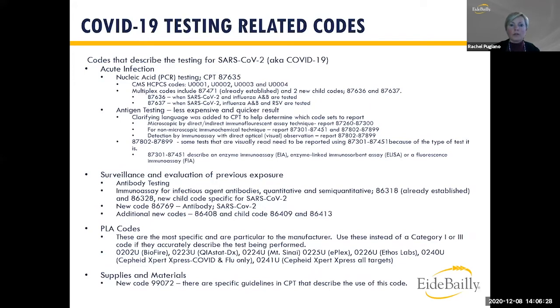So there's a couple different antibody tests, and I just wanted to mention too, and I forgot to put it actually on the slide, but the 86328 is a new child code that's specific to the antibody testing, and then 86769 is another antibody testing code. But then the additional new codes, 86408, that is more specific to a neutralizing antibody test. So again, it's about the terminology of how they're conducting the test and then what they're actually testing.